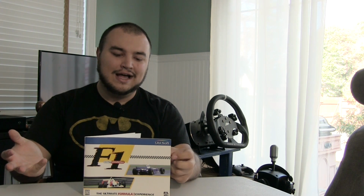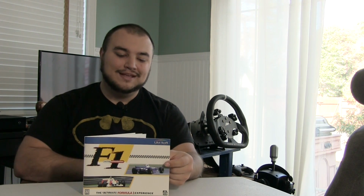Another interesting title I found at the thrift store, but actually never got to run, was Ubisoft's F1 Racing Simulation. Now, I don't see much about this title anywhere. I didn't know much about it, so I saw it at a local thrift store for $2, and I decided, why not? This also had a decently sized manual, tipping in at 94 pages.